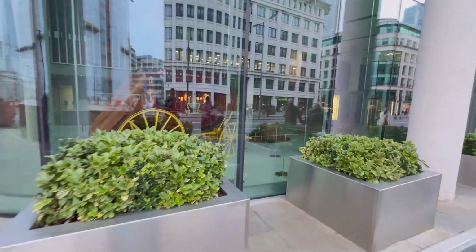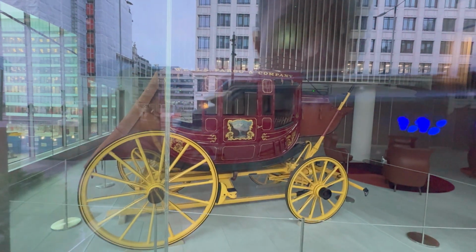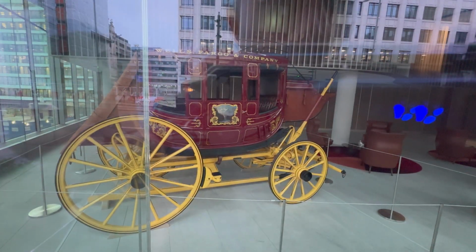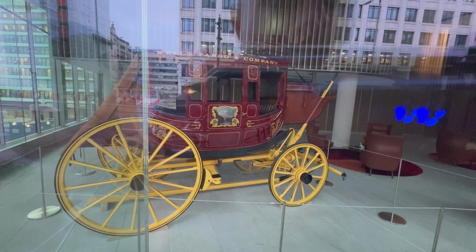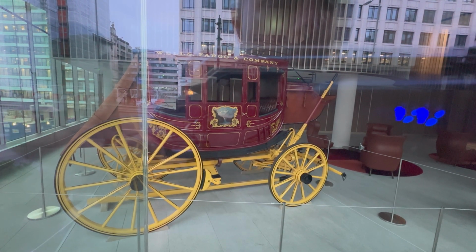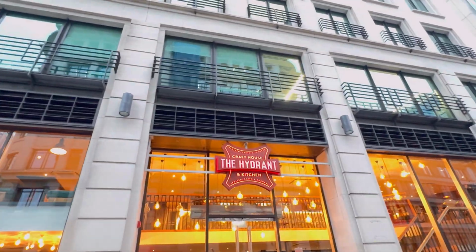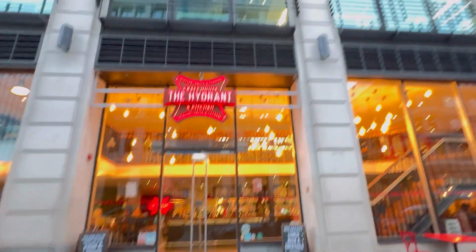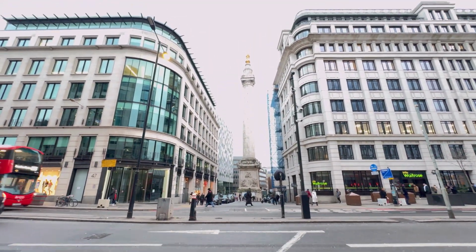Yeah, I just spotted a carriage in here. It's the Wells Fargo carriage. Reminded me of when we went to Lisbon and we went to the Museu dos Coches, or the Carriage Museum in Lisbon. That's one of our favorite episodes. We're passing by the Hydrant Craft House and Kitchen. Looks really nice. All right, so behind this is a monument.